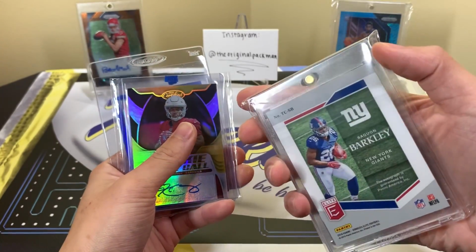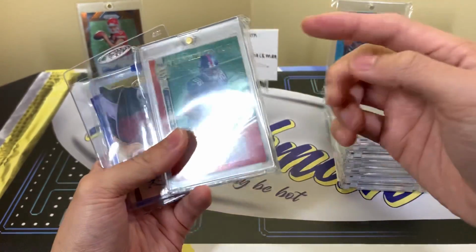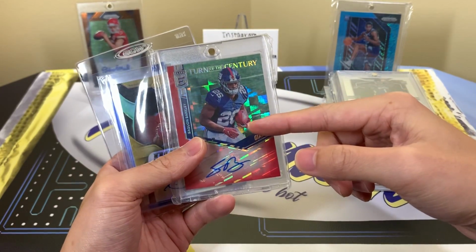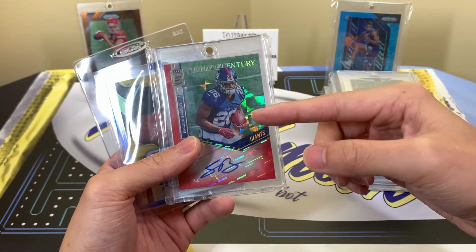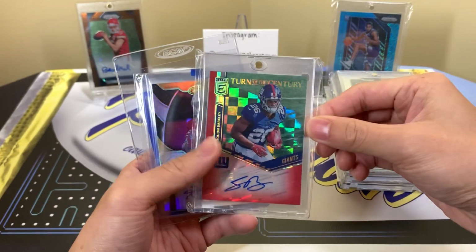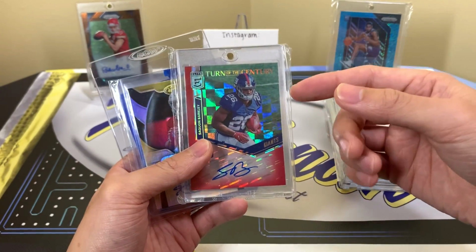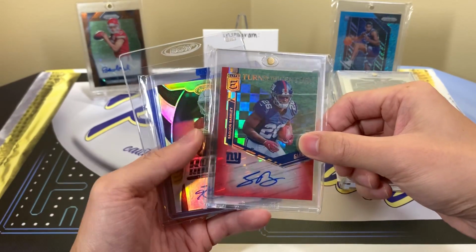Number to 49 looks really good. I always love those little checkerboard ones. And quick little story. Back when 2017 Donruss Elite came out, I was trying to buy a Deshaun Watson. I think it's to 49 or to 99, but that checkerboard Donruss Elite autograph. And I found a Watson for like $80. Or maybe less than that. And instead I wanted the Watson, but it was actually the Mahomes. The listing was wrong. And I was like, is this Watson or Mahomes? It's Mahomes, my bad. And I was like, I'm going to pass.